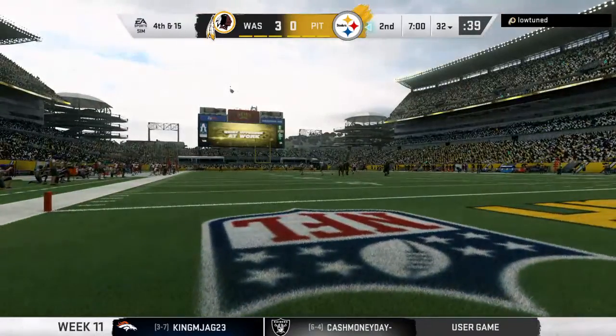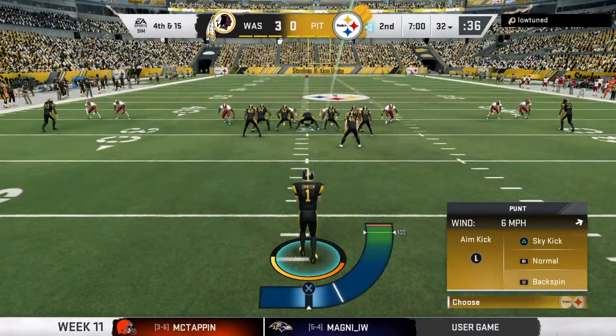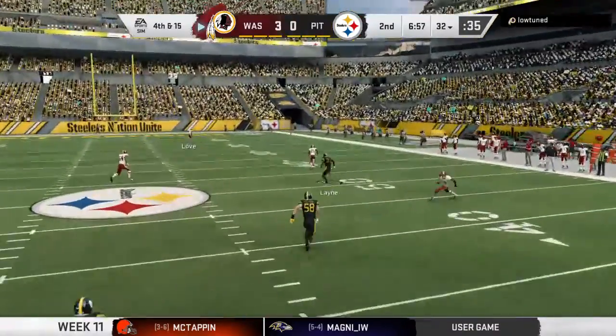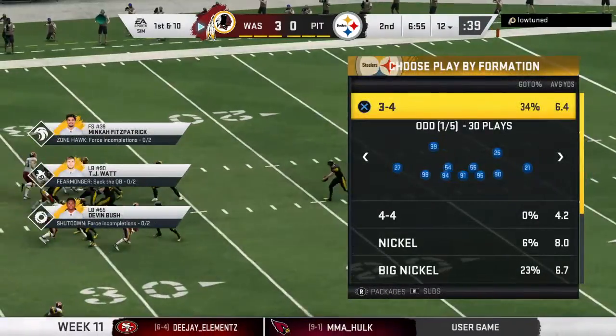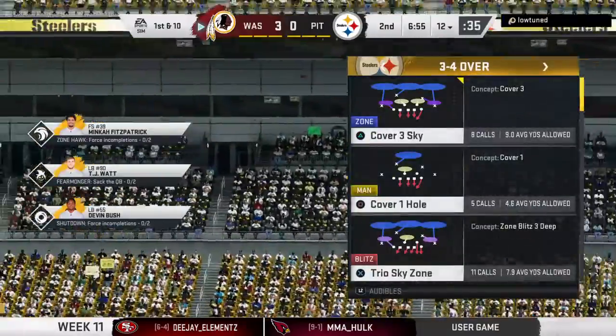Second quarter action from Pittsburgh. It is the Steelers in control of the football, 3-0 after one. And this will be out of bounds at the what here? The 12-yard line. At their own 12-yard line.